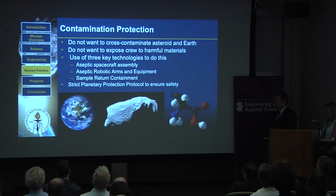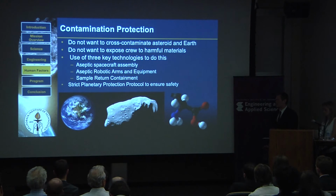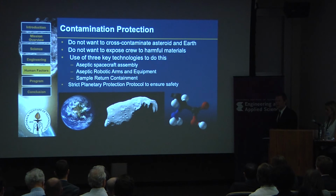To minimize the exposure, we have a number of advanced technologies in place and a strict planetary protection protocol to ensure the isolation of materials at all times. By placing the propulsion module at the rear of the configuration, any organic plumes from the impinging thrusters would likely miss the asteroid. We use carefully designed aseptic devices to handle the asteroid, and all samples are placed in hermetically sealed containers, which will not be opened until they are safely stored in glove boxes on Earth. This is to prevent any possible cross-contamination of the samples.